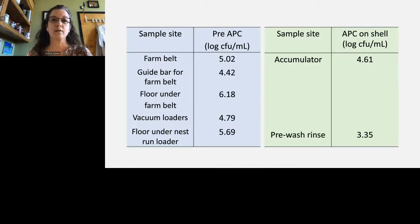So first we see here, and we're always looking at the general indicators of sanitation, which is our aerobic plate counts, APC. So we see from the farm belt, as it's entering in the inline and mixed operations, we had a swab level of about 5 log. But when we took eggs directly off the accumulator, which is directly after the farm belt, it rolls from the farm belt onto the accumulator in these same facilities, those eggs had an average count of 4.6 logs, which microbiologically is the same. Within a log of each other is considered similar from a biological sense when we're talking about microbial results.